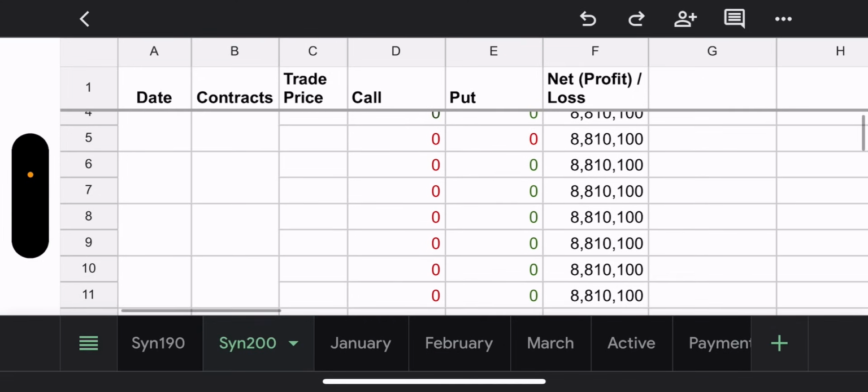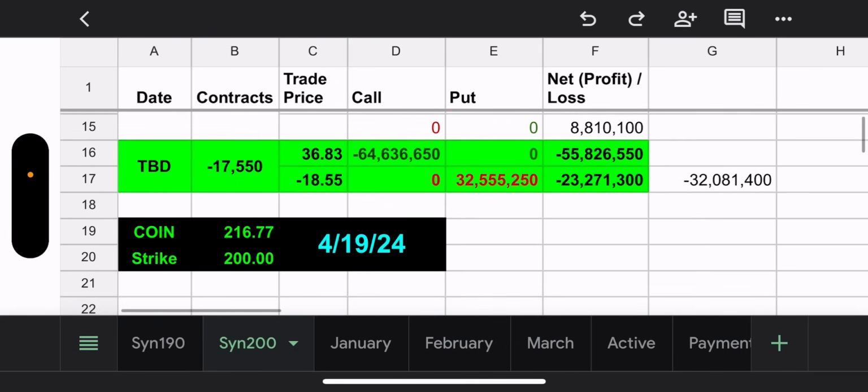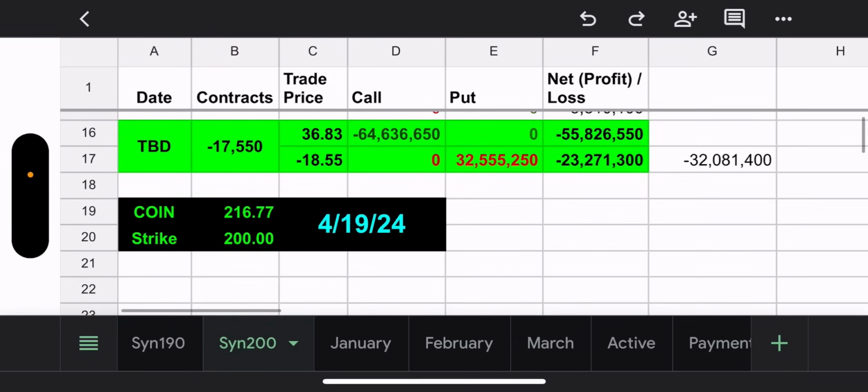So what I do is I usually just cover in green. This is how much the synthetic position is worth each day. So I always plug in the new numbers. So again, 17,550 contracts. Right now, the buy call will reward you $36.83 per share, which, in other words, is $64 million. Now, the sell put, they would have to pay $18.55 because again, this put either has to expire worthless or they have to pay money out to the person who bought it, right?